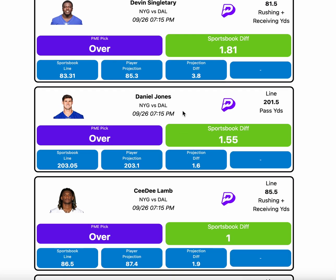Daniel Jones, over 201.5 passing yards at a 1.55 sportsbook differential for the over. Other sportsbooks have this at 203. Player projections also at 203, almost identical. All right. So not only do you have the sportsbooks at 203, but player projections also at 203. So PrizePicks is tripping having it at 201. They should have it at 203 as well.